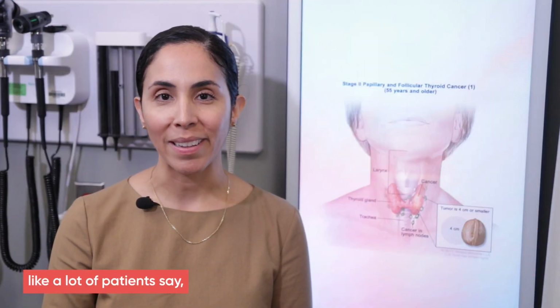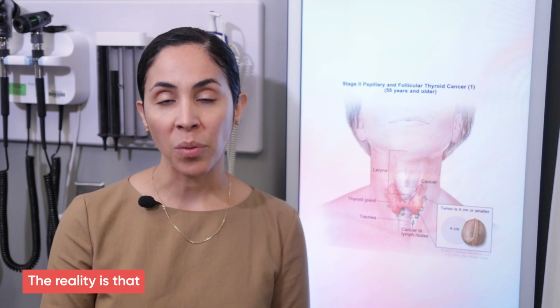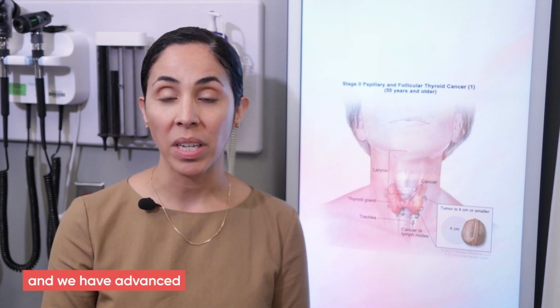I know the cancer diagnosis, or the C word, as a lot of patients say, is something that is very scary. I see patients every single day who come in and don't know what to expect. The reality is that thyroid cancer is something that grows very slowly, and we have advanced our treatment options, and patients do excellent after surgery.